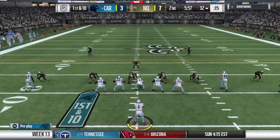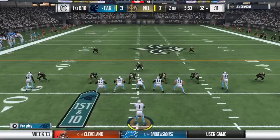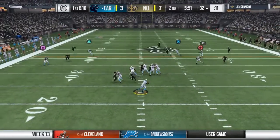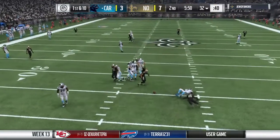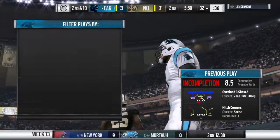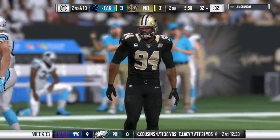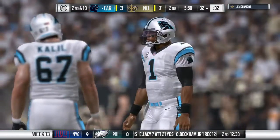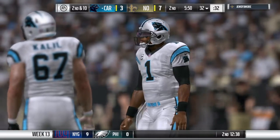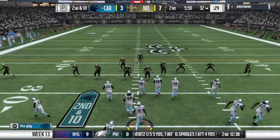They come out 5 wide. 3 of them to the right side. They come up in an empty set. 4 wide receivers, 1 tight end. Throwing over the middle, but it's incomplete. The defensive coordinator came into this game with a plan to get to the quarterback with whatever type of pressure is necessary. It's working to perfection for him today. Unable to connect on the first down pass play. Now it's 2nd down.